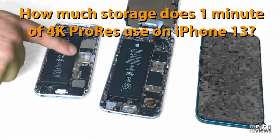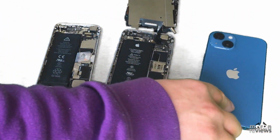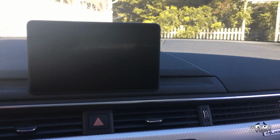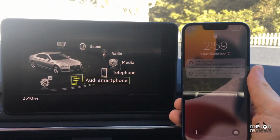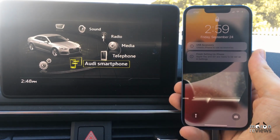How much storage does 1 minute of 4K ProRes take up on iPhone 13 Pro? Shooting 1 minute in 4K ProRes takes up 6GB, which is why only Pro models with 256GB or higher can shoot in 4K ProRes.